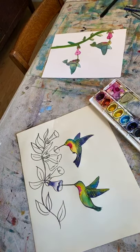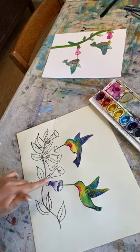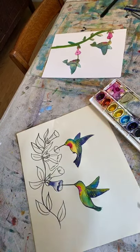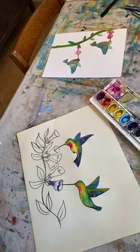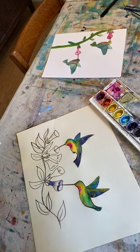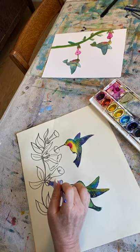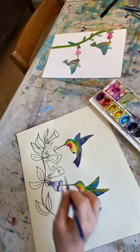All right, so I made it dark inside, so these flowers are kind of like trumpet shaped. Inside, closest to the center is where my paint's darker, because that's kind of a shadow there. Now, if you want to add white in with it, you can. I always forget to use white paint. I don't know why. I use white paint all the time when we do acrylic, but not so much when I'm doing watercolor.